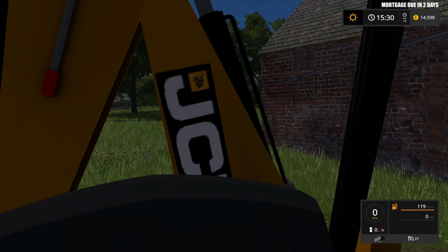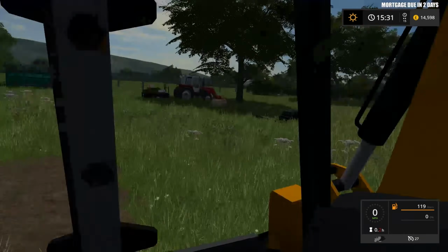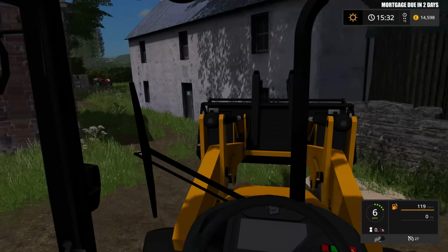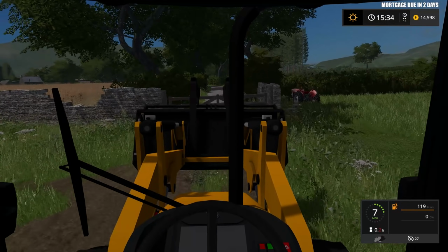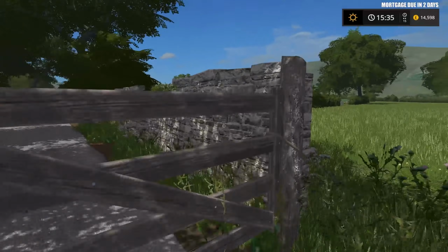Since I have, however, paid for this machine, I'm going to use it to go to the dealership and buy the fence panels. They're like a country store. They do more than just machines. So yeah, off we go. Nice leisurely drive. And then we'll come back, clear up the mess, and put the posts in.